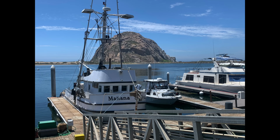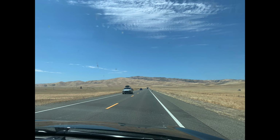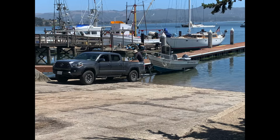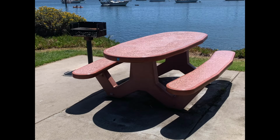The following day, my brother and I drove to the California coast and had lunch at Morro Bay. It was about a 2.5-hour drive from our campsite, but well worth it. The temperature was 67 degrees, and we felt a bit cold as we enjoyed the sights of the small coastal town of Morro Bay. I recommend you pay a visit if you're ever in the area.